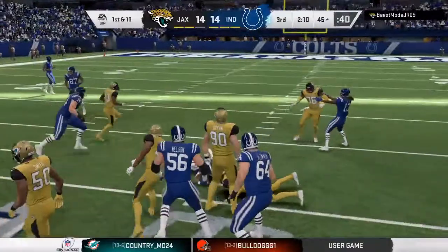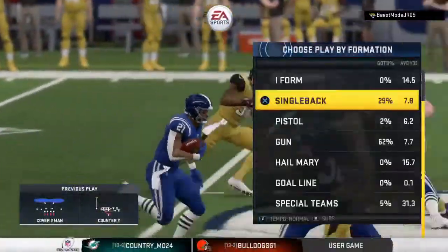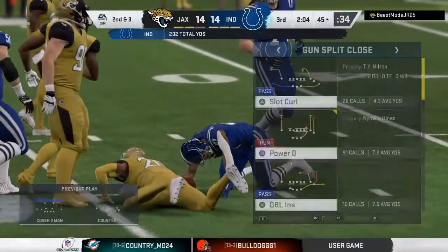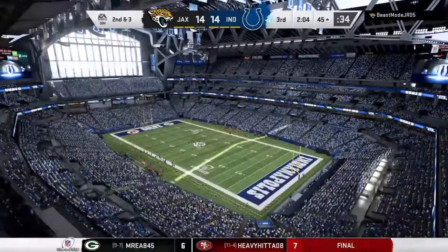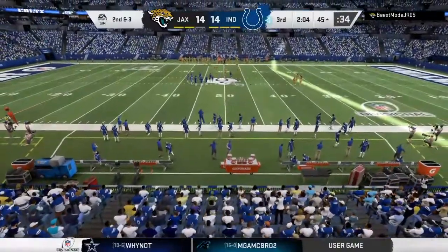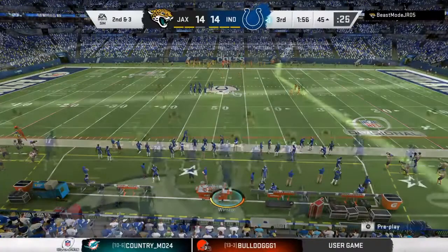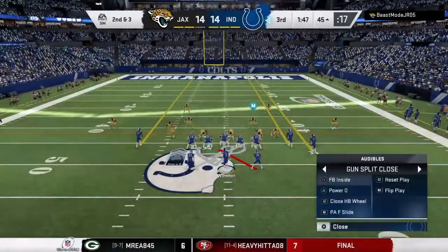It's Hines, and he's going to take this across midfield into Jacksonville territory. A solid run on 1st down, gain of 7, leaves him with a 2nd and 3. Brings up 2nd and 3 at the 45-yard line. So they'll come up after the gain of 7 on a 2nd and 3.